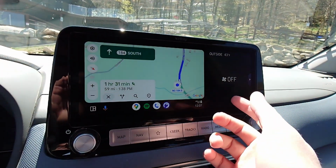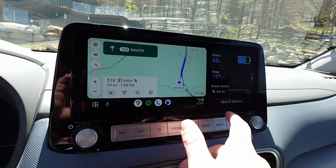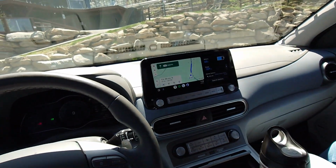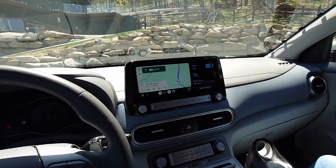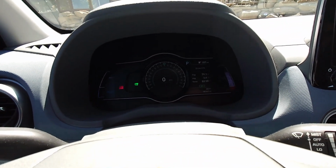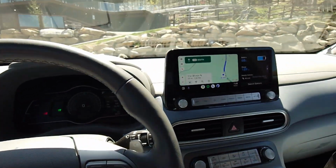We have the climate control off because the car is actually very toasty in here because the sun's been beating down on it. So we definitely don't need to run the heat, if anything, possibly the air conditioning, but I think it's going to cool down when we get driving. We are at 68% battery, and we have driven 79.1 miles. So pretty decent amount of battery used.